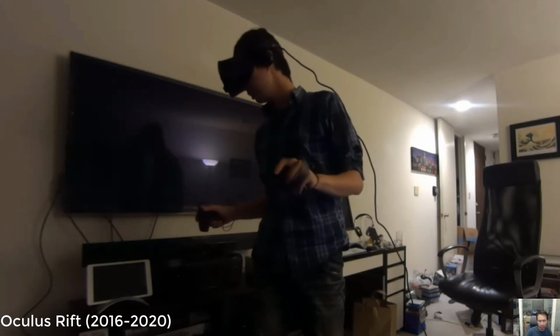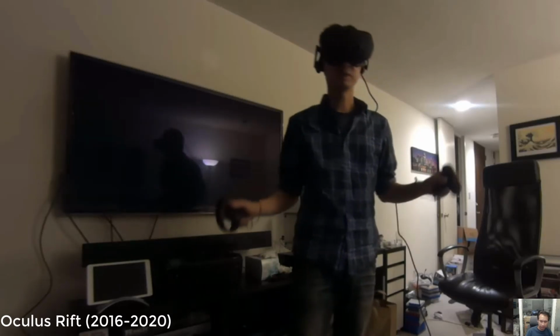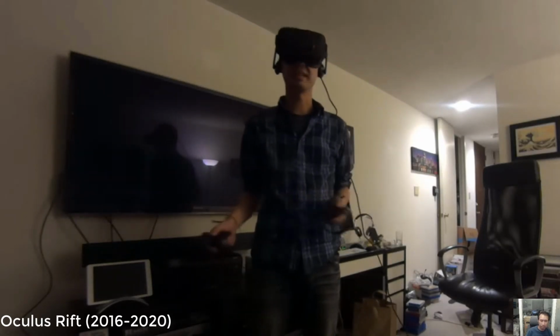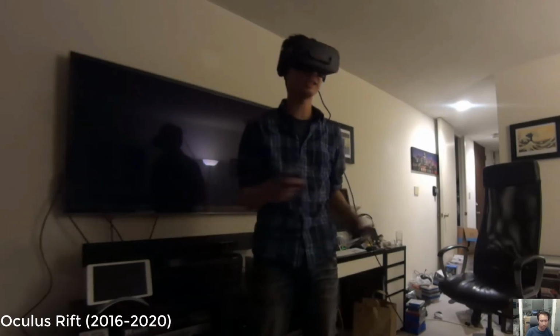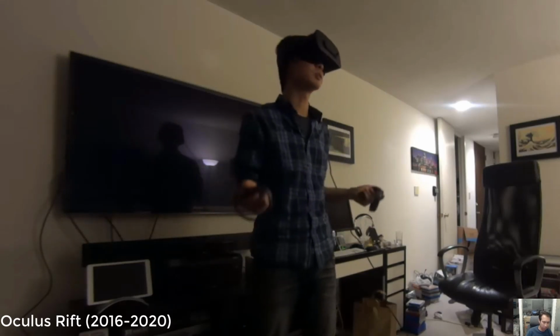I used it in a lot of social apps like Bigscreen. I remember I used it with some other apps like Serious Sam, I think, had VR versions. AltspaceVR, I used it with that. Some VRChat as well. Yeah, I used it with a bunch of different applications at the time. Oh, Sansar, I used it with Sansar too.